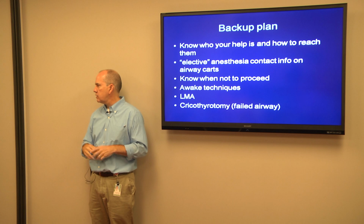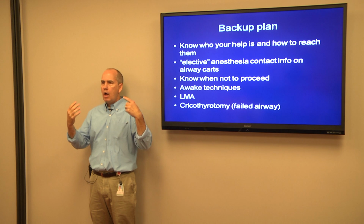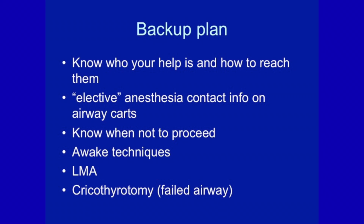The important thing, and this gets into our code airway portion, is there are kind of two times. So I am getting ready to do a rapid sequence, and everything's fairly stable, but I might need more help. I'd really like anesthesia here to help direct it. So that is an elective anesthesia call. The numbers are on the airway carts, including how to contact them, and also the paging operator. This is a decision you have to make, because then they might help you, might be willing to talk about awake techniques for this kid, different techniques, things such as that.